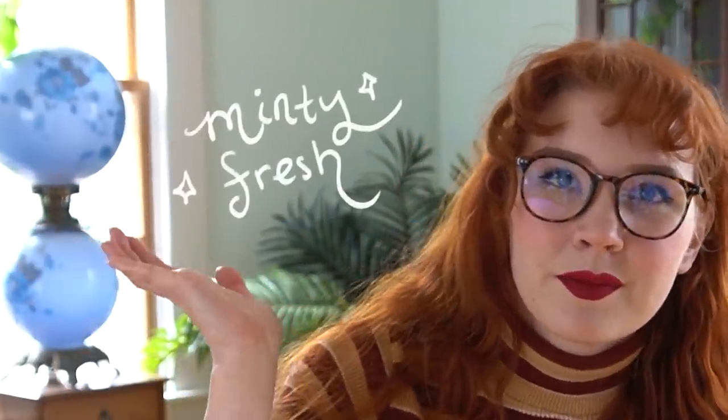This house is a work in progress, so please pardon our appearance. I like to call this room the toothpaste room. Minty fresh.